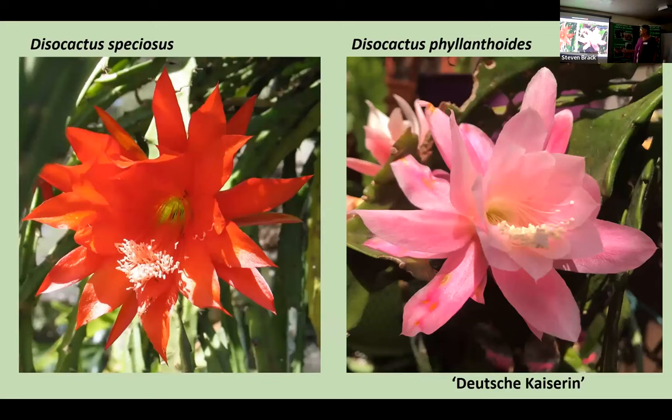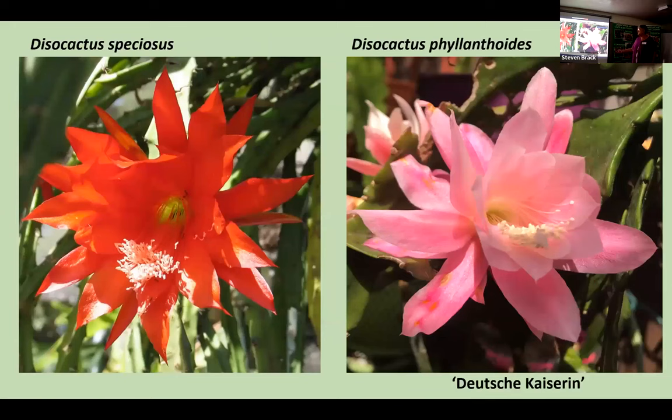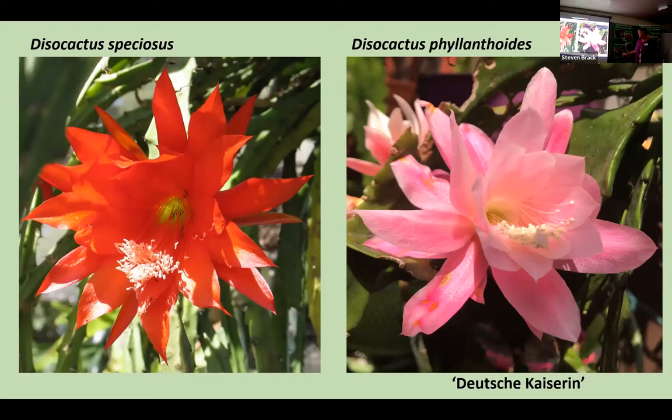These are two that were used, if I go back, to make Ackermannii hybridis. The species that were crossed was Disocactus speciosus and Disocactus phyllanthoides. And this one here is called Deutsche Kaiserin by many people. Some people in the States call them German Empress, but I like to go with the actual name it was given originally, which is Deutsche Kaiserin. And this one might actually even be the species, but there's not good records. It's a very unique plant and it's been used a lot in hybridization.